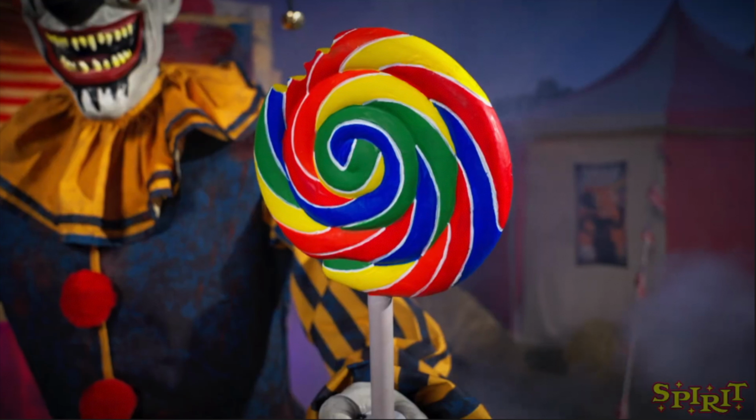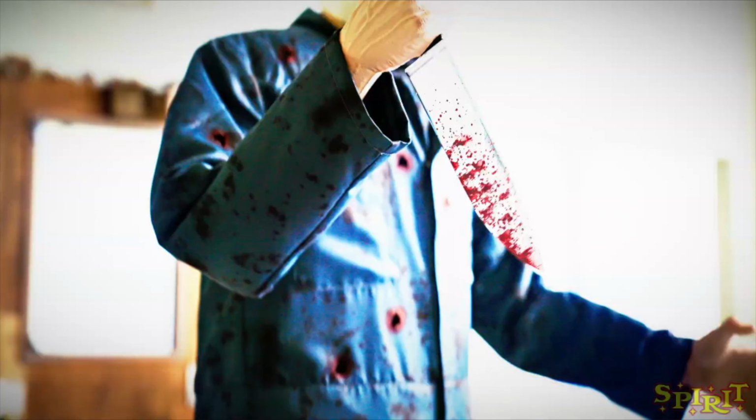I like his suit a lot. I like the lollipop. I like how there's a bite mark in it. The colors look really good, and his face overall has a really creepy look. So definitely one I'm very hot to see. Definitely looks really good just from this one shot. Speaking of awesome shots, we see here a shot of Michael Myers. You can tell by the jumpsuit, the hands, and the knife.